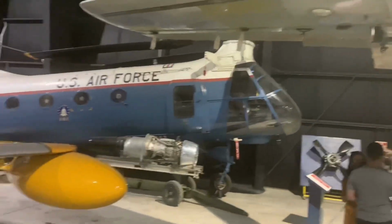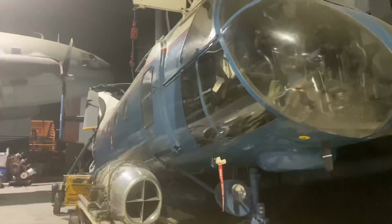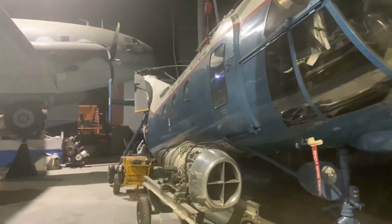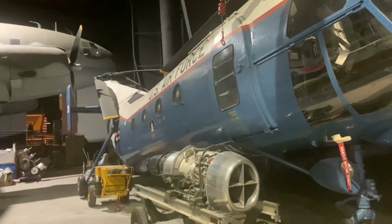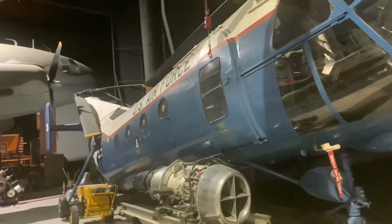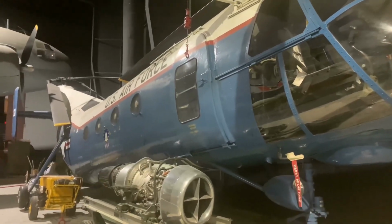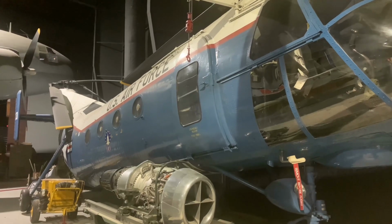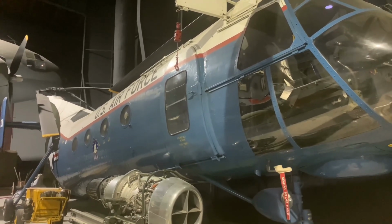This was apparently a government helicopter here too. This particular CH-21B was assigned to the presidential fleet at Andrews Air Force Base in Washington, D.C. during President John F. Kennedy's administration. In particular, this aircraft carried Bobby Kennedy from the Pentagon to Andrews Air Force Base to meet the then President John F. Kennedy's body following his assassination. That is incredible.